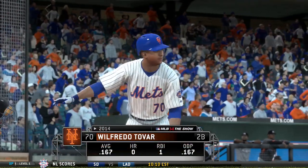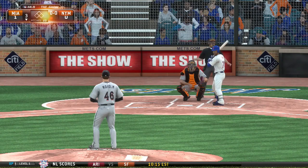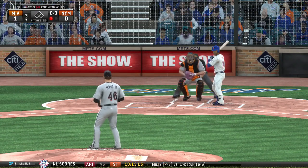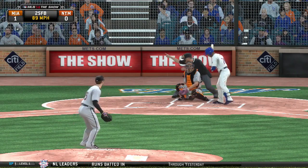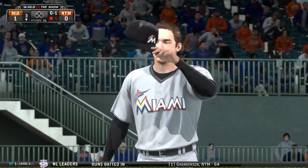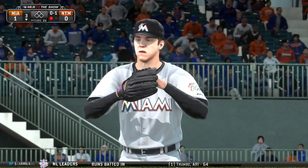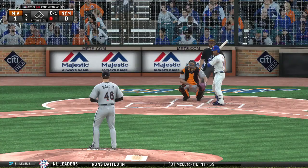Wilfredo Tovar will dig in here. Now here's the first pitch. Good fastball that time by Mulholland as he's ahead in the count here, 0-1. Real good lateral movement on that two-seam fastball. That pitch is money for him when it's moving like that. So just keep on throwing it.